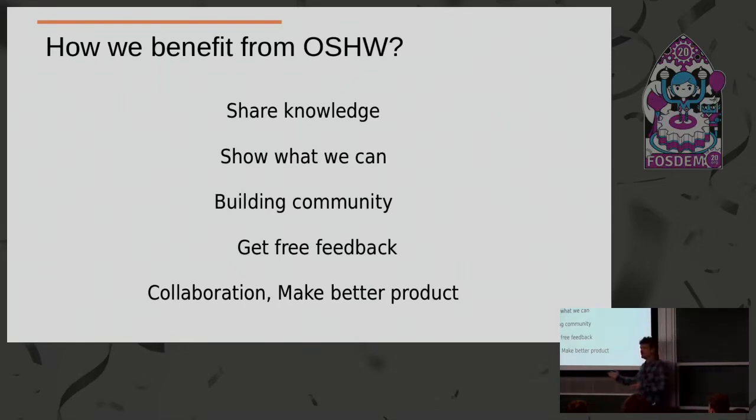It's the same with the Linux drivers. I'm not an expert. I use Linux, but I believe that there are people more capable than me who can verify if there are hidden backdoors and everything works like it should. So getting this feedback is something which every open source project benefits from. And it gains the confidence that you don't hide anything from your customers. And of course, the most important is collaboration. And because of this feedback, you make better products.